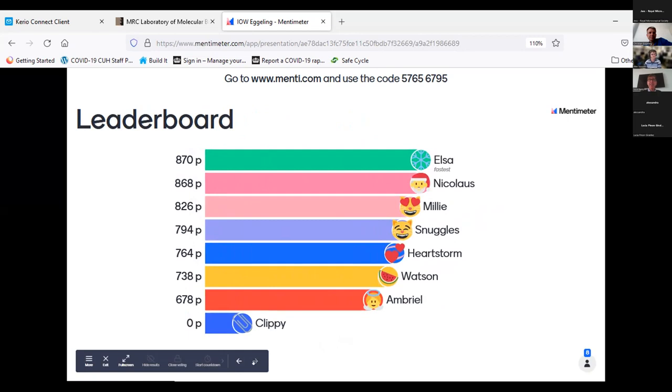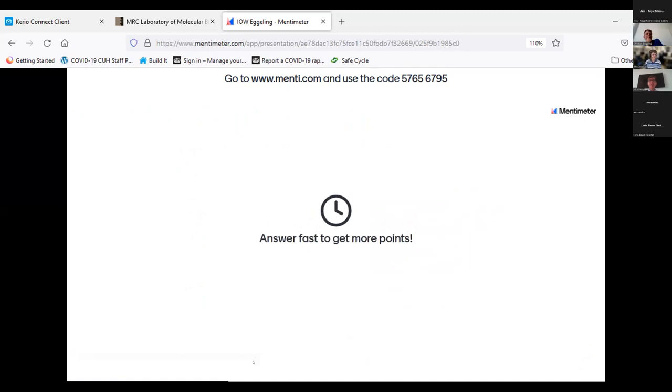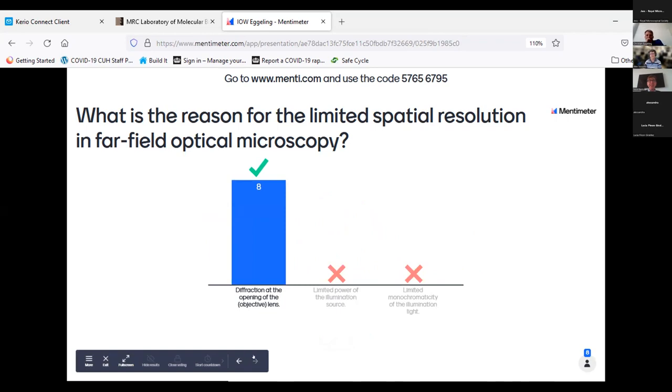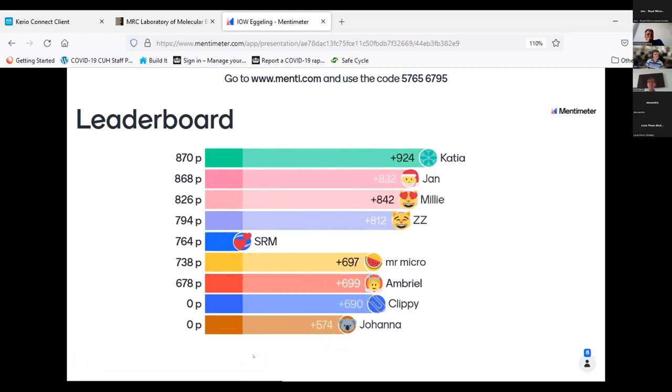Right, next slide, and question two. Remember, you're competing for that foldscope. What is the reason for the limited spatial resolution in far-field optical microscopy? Is it diffraction at the opening of the objective lens, limited power of the illumination source, or limited monochromaticity of the illumination light? Okay. Everyone got perfect. Great. See what we got.